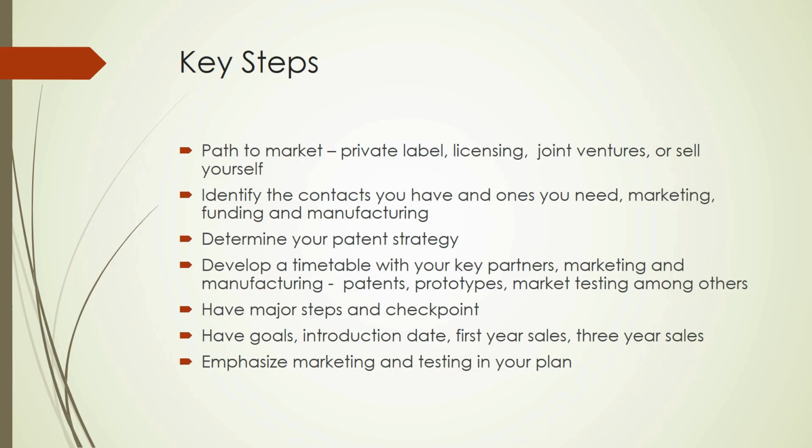You also want to identify the contacts you have and the ones you need. Primarily these contacts are in marketing or sales, funding, and manufacturing. You want to determine your patent strategy. You're going to develop a timetable with key partners and have major steps and checkpoints along the way. Put your goals in place, your introduction date, for instance, first year sales, 3 year sales, and emphasize marketing and testing in your plan. This particular slide is really giving you a table of contents for what's coming up later in this presentation. We're going to go into each one of these points in its own individual slide.